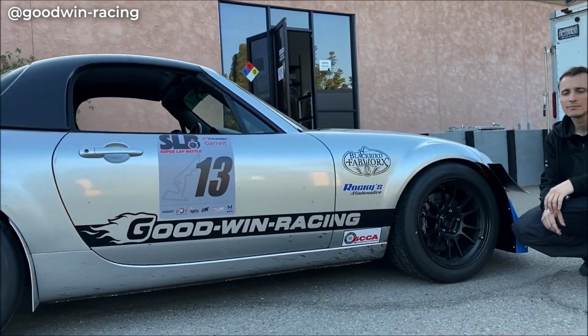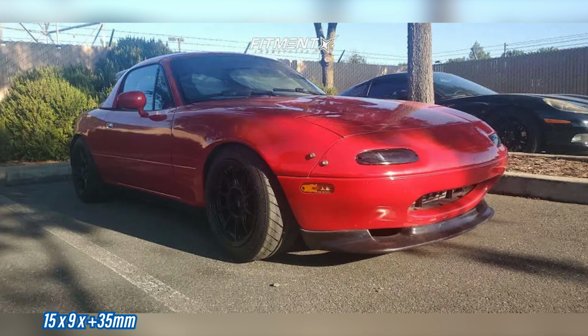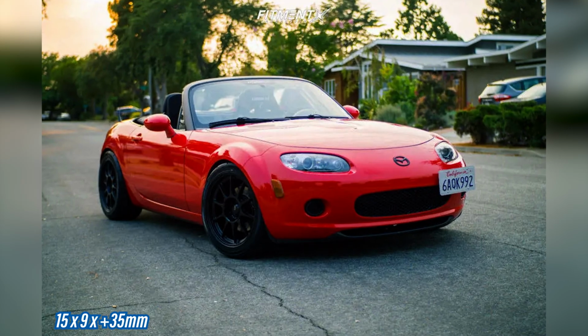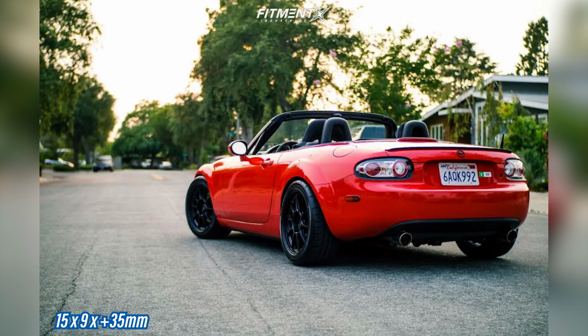For the performance guys, you'll see often they'll run the 25. They'll go for a little bit of extra track width, right? Now you'll also see people that will run everything from 15x9 and up. Now, 15x9, you're gonna need coilovers to run. It's just one of those things. You need to get some inboard clearance back, and that's what the coilover does for you, narrower perch.